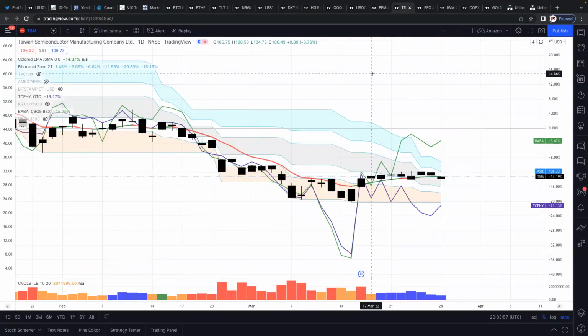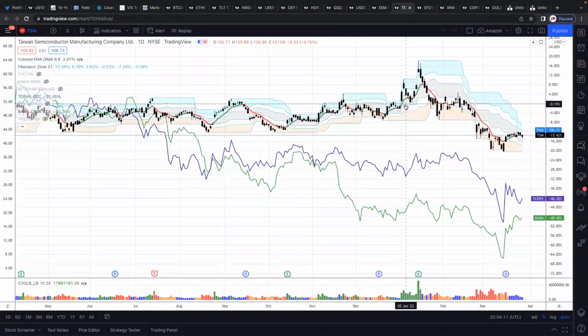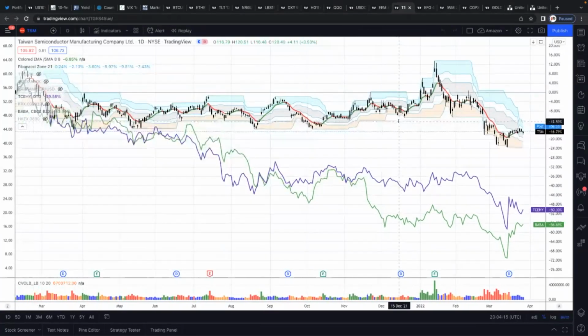Okay, in this chart, we're looking at Taiwan Semiconductors, Alibaba, and Tencent. And what I'm hoping to see for Safe Growth members is Alibaba and Tencent beginning to outperform Taiwan Semiconductors. And that's going to be our cue that China is done regulating tech and is going to start aggressively pumping their stock market up, because that's really the part of emerging markets that's been holding back their returns over the last year.